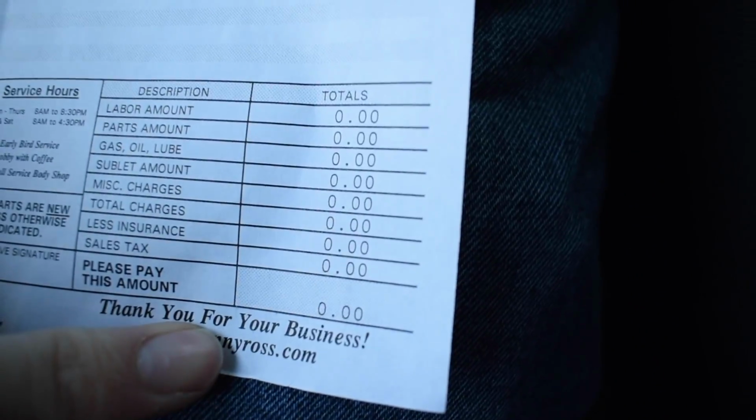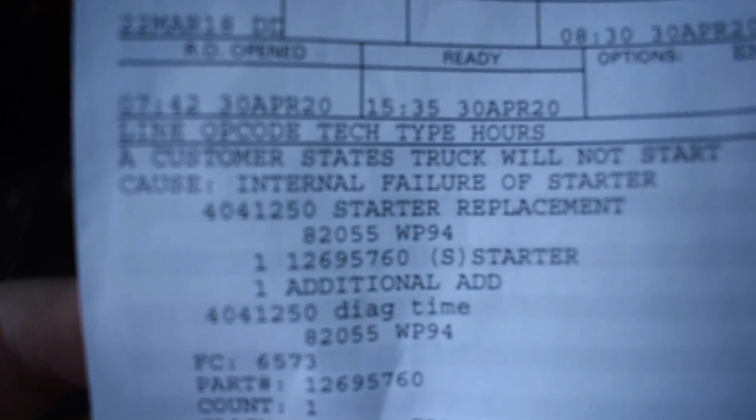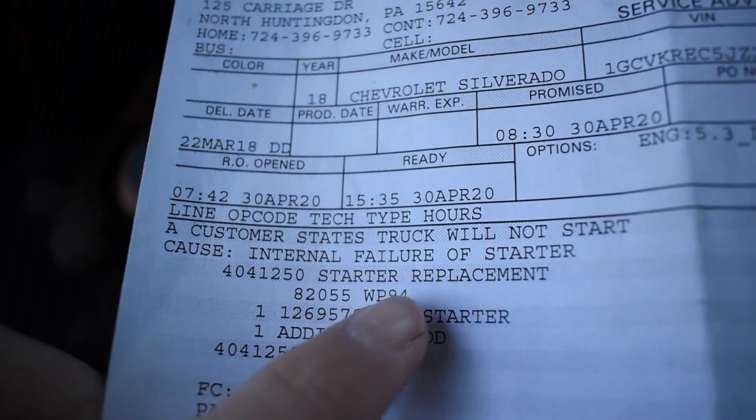All right, no cost. I owe them $0. Starter replacement. So that's really it.